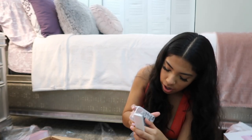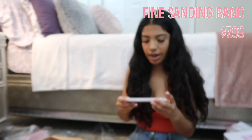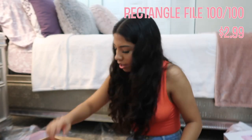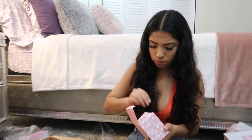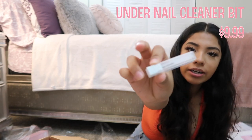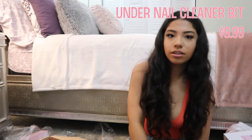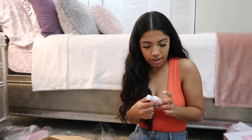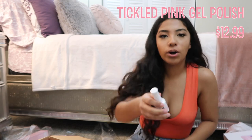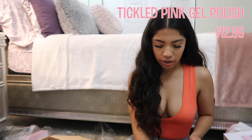What is this? These are white fine bits. I got 100 grit files, and then I have 4 different ones. Here is an under nail cleaner bit, in case I didn't say that. I'm trying to finish this up so quick because my camera's gonna die. It does not last. I got Tickled Pink Gel Polish. Like I said, pink is my favorite color, so I had to cop.